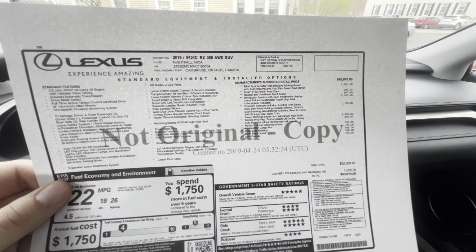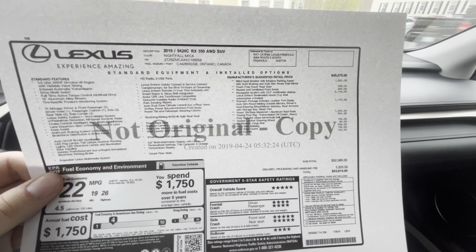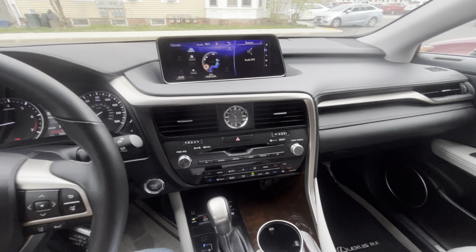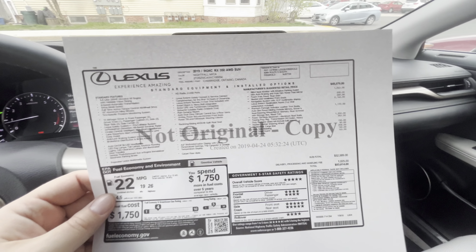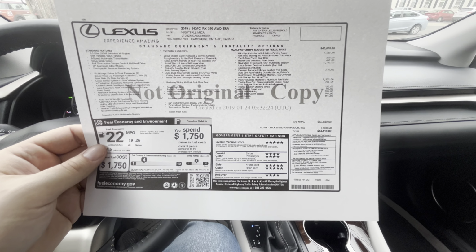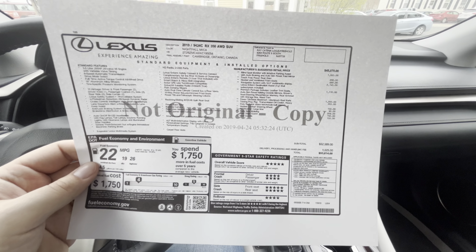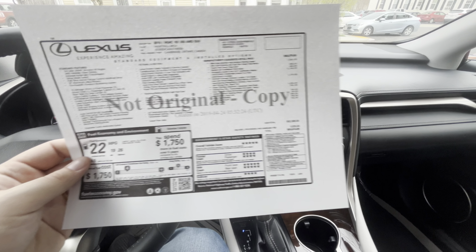Let's see what else. Yeah, you have the 10-way power NuLuxe-trimmed front seats. Very comfortable seats, very plush. Again, like all the materials here are very high quality. It really does speak to a luxury ride. Blind spot monitoring, intuitive parking assist. This is a 12-inch screen, 12.3 inches. Heated leather steering wheel. I love that, especially for the winter time.